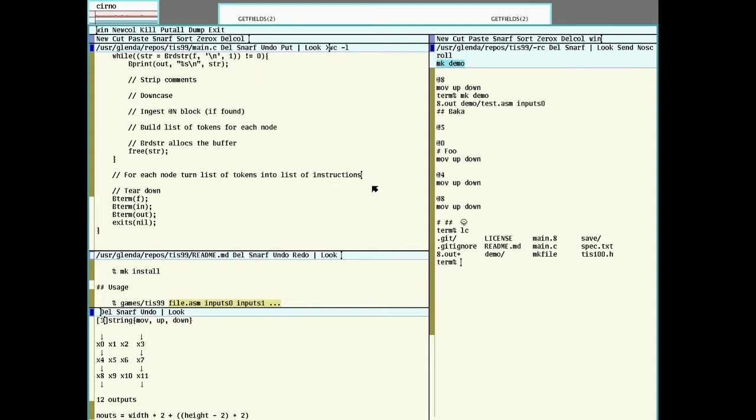So it'll be a singly linked circular list, or singly linked list that's an Ouroboros. I don't know the technical term. It's an Ouroboros. It eats its own tail. I don't know how to spell Ouroboros, actually. Cyclic list. Into cyclic list of tokens, into cyclic list of instructions.